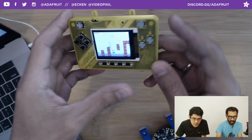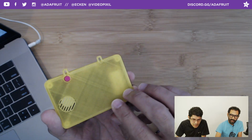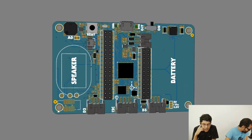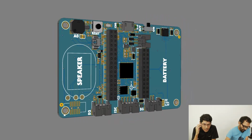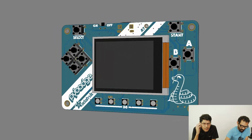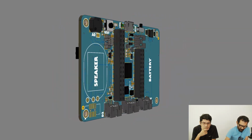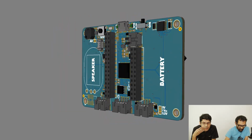Again, I don't want to spoil all the coolness. I'll show this off next week. I'll spoil it right now. Oh, there you go. Here's the 3D model that we showed last week. And the screen is the 1.8 inch. I think it's 320 by 240. Perhaps it's smaller. I don't know. I forget what the resolution is, because it was a multiple of something, but there's an accelerometer on there.